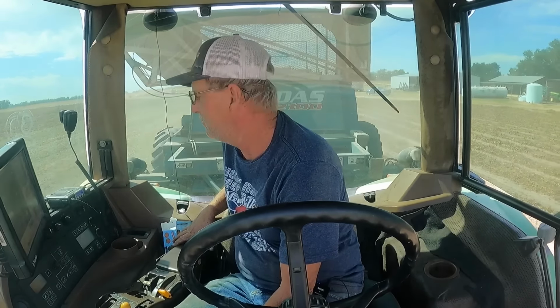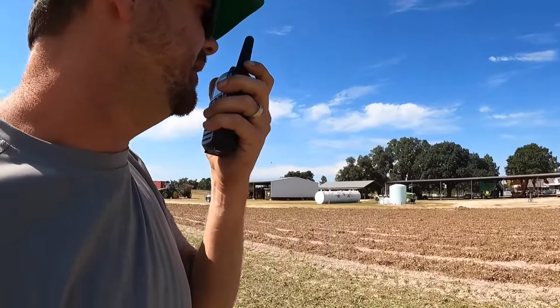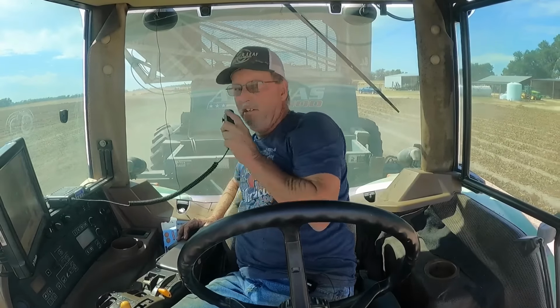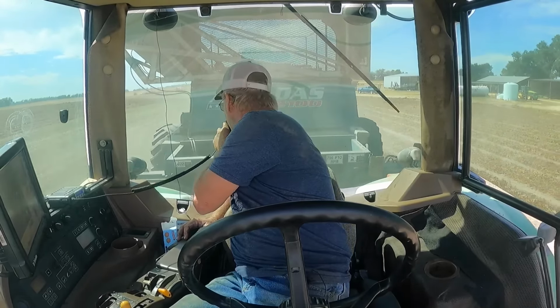One of them kind of close. Yeah, you looking good? Spitting out a good peanut every now and then. Most are pops. Looking at that auger and see if it's putting any trash in it. If it ain't putting trash in it, I can probably turn my air down a little bit. It's still like 8.5.